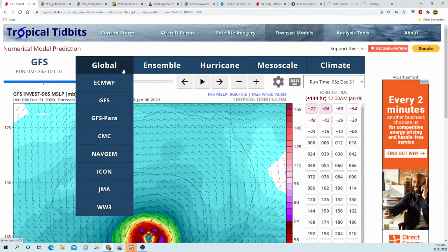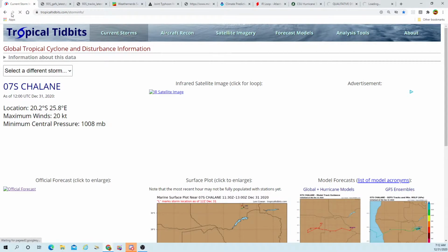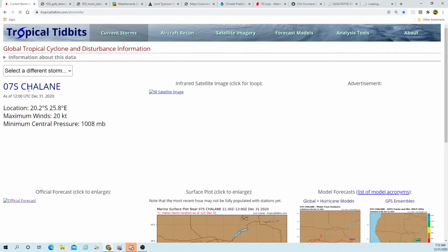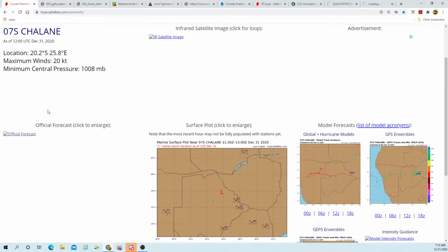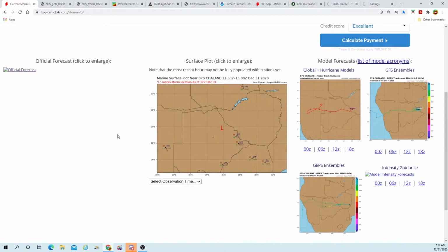Okay. Global current storms. So here's CHALANE. Why are we even talking about it? But here it is. It's literally over. I don't even know what country it's over. We're not even going to talk about CHALANE, but there it is.